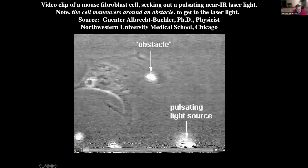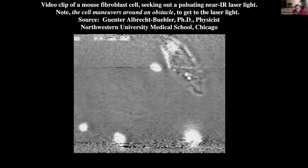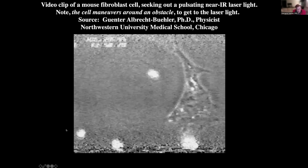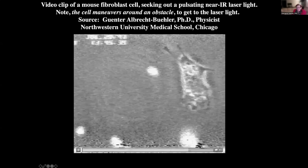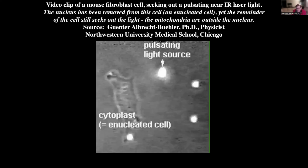So let's see if we can make this load. Yep. So as soon as we turned on the blinking laser light, the fibroblast cell started heading for the light. The cells are just drawn to certain wavelengths. And I think that's why we also get good success with healing.